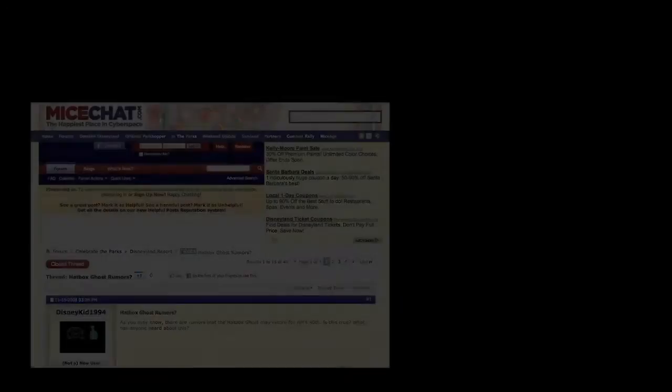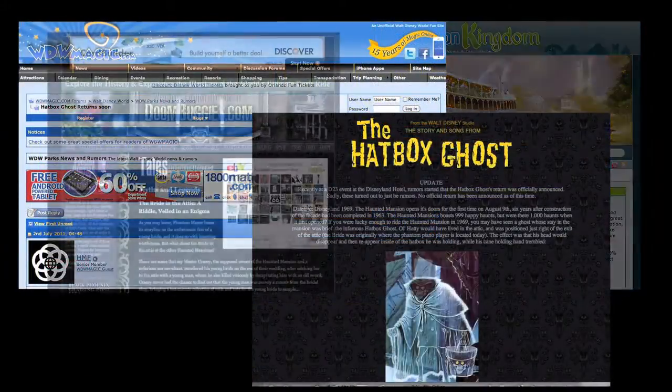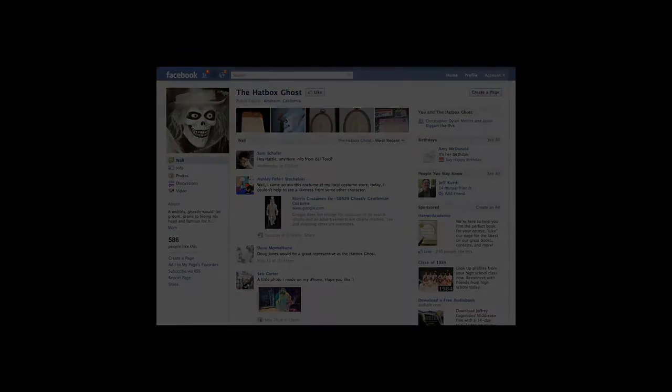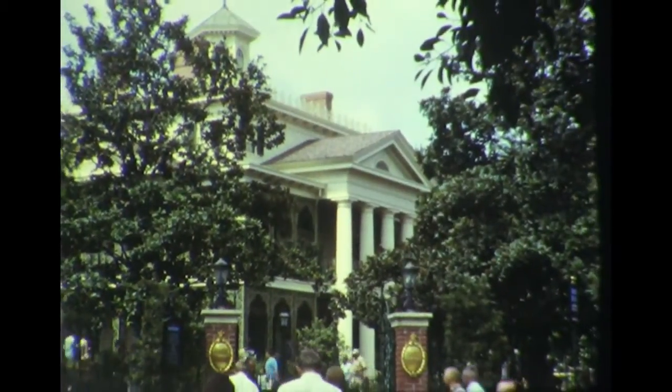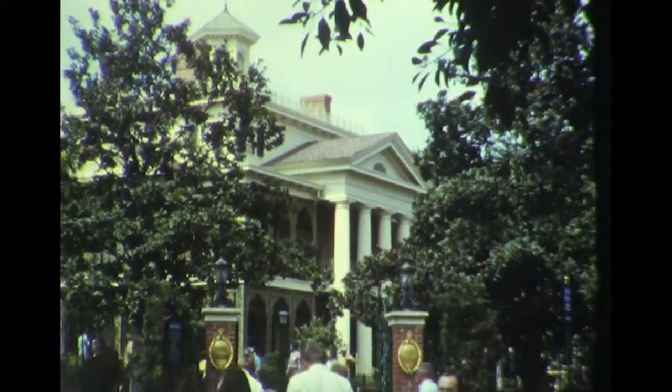There were discussion forums and more discussion forums, web pages about the Hatbox Ghost. The Hatbox Ghost even had a Facebook page. But oddly, no photos of the Hatbox Ghost in the mansion. Those photos included here are promotional mock-ups and reference photos, not photos of the Hatbox Ghost in the attraction.